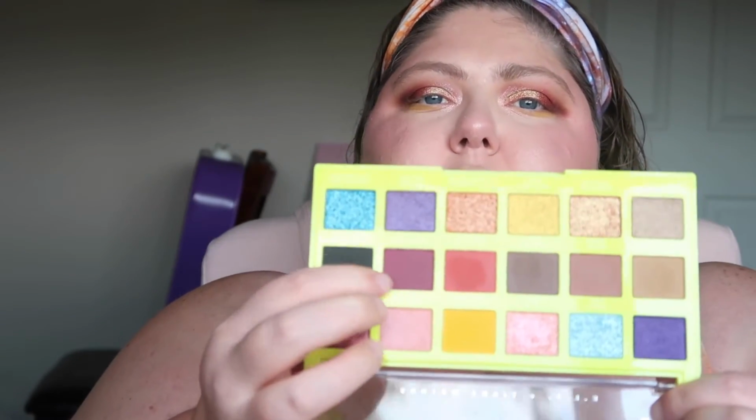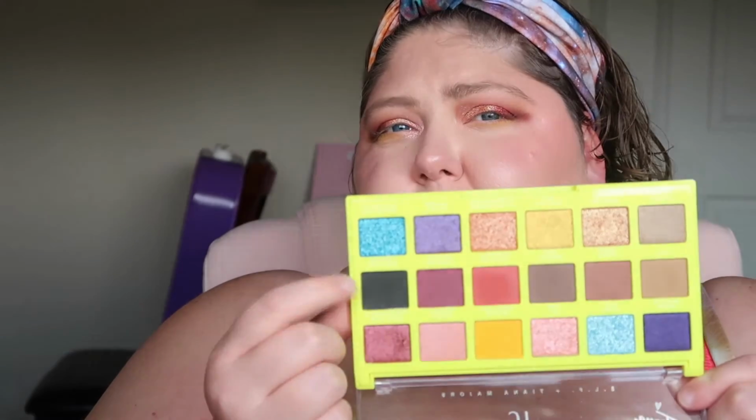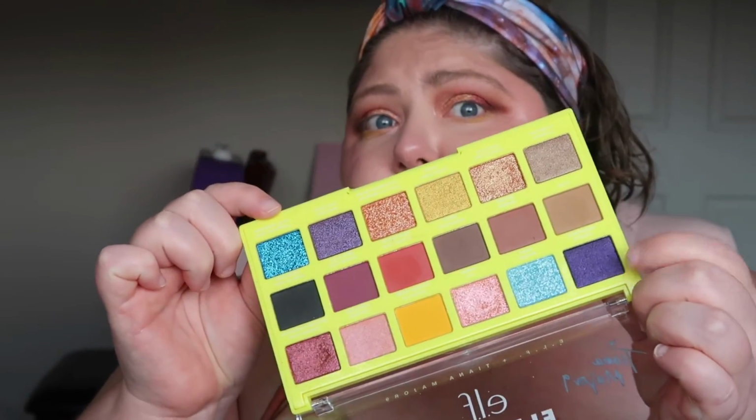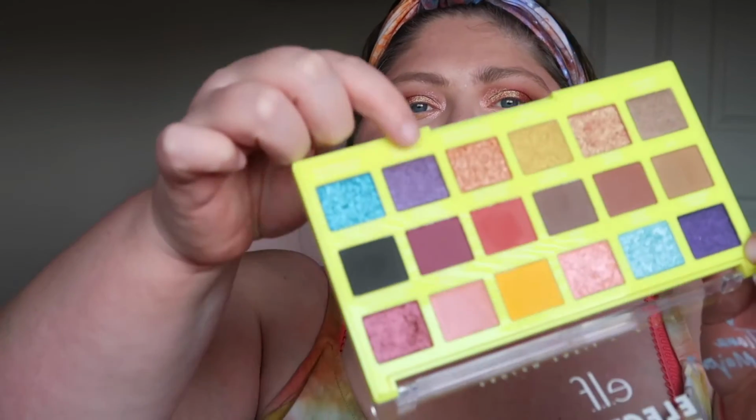Okay, Elf, I see you. So far, I like this palette. I can't wait to play with it more. You know how hard it was for me not to use that purple. I really wanted to go into that purple shade. I feel like the only shade I won't use too much of is this black. But next time I do a look, I'm doing a straight purple look, because there's this beautiful purple shimmer here, and it might be more of a satin, but it looks cute. And then there's this beautiful purple shade here.